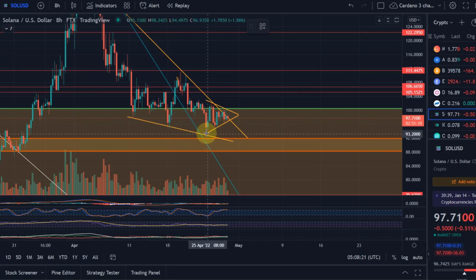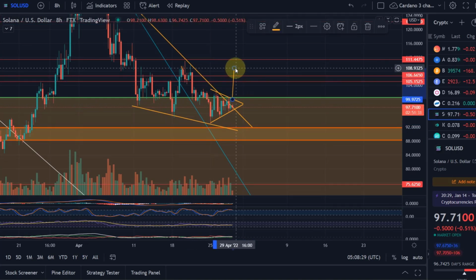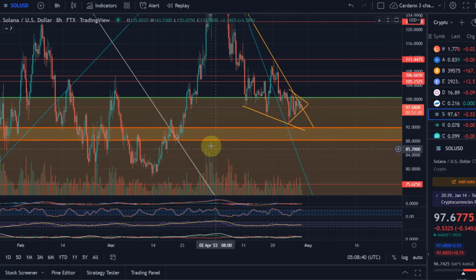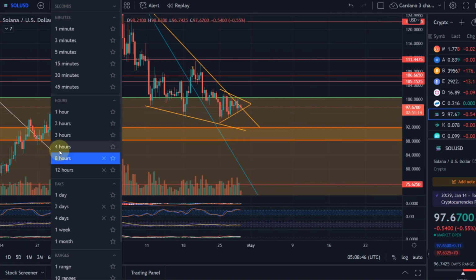Target for the breakout, always a bit of speculation. If you just take here the height of the triangle, potential breakout point, let's say it happens tomorrow, to the upside would take us to around 108 US dollars, and to the downside it would actually take us to the lower support level of that target box here. So that should still hold when we break out to the downside out of the triangle, and this is really what is worth watching, this pattern here.